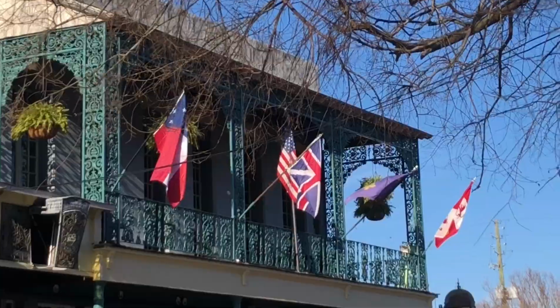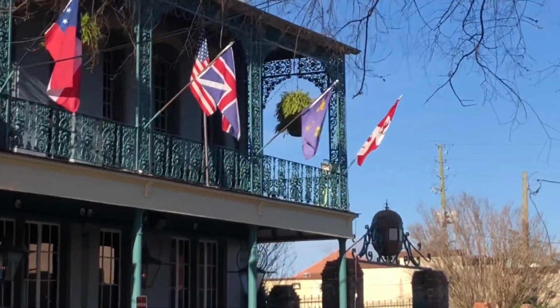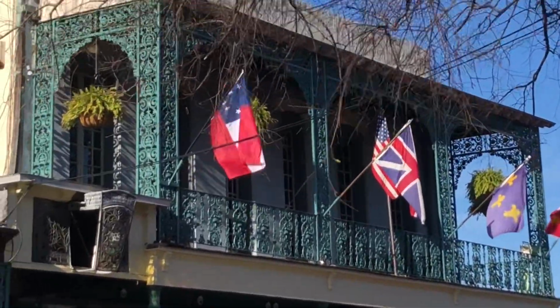And our first stop in Pensacola is the downtown area. Pensacola is a very historical town. It is considered to be the first settlement in the United States, and it's called the City of Five Flags, because five different flags have flown over the city for various occupations. It was first Spain, then France, then Britain, then the Confederacy, and now the United States of America, the US flag.